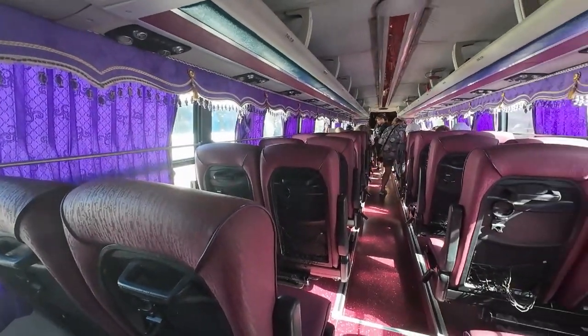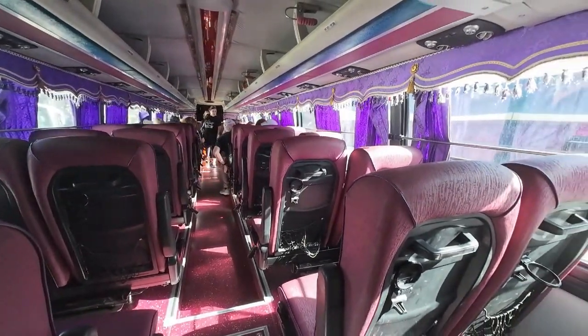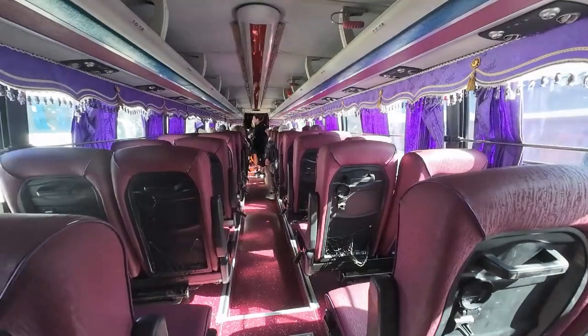Just got on the bus, nice air-conditioned bus, and I'm gonna show you what this bus looks like. So, you know, some tours they do vans. This tour does a great big bus. So a lot of people are gonna be able to be on this tour. This is not a small tour group.